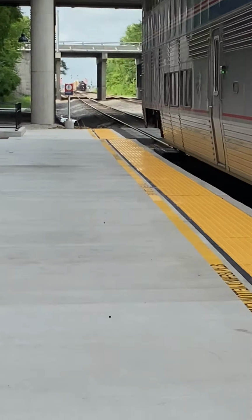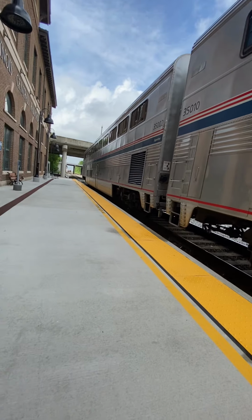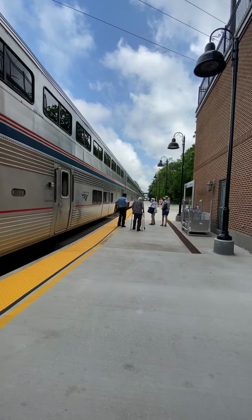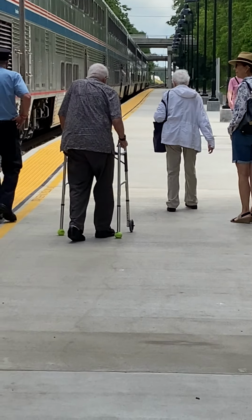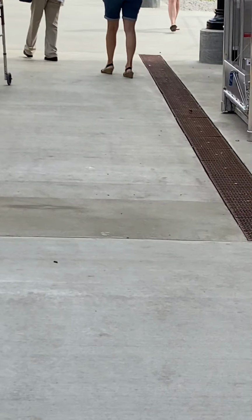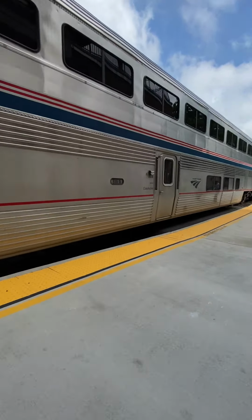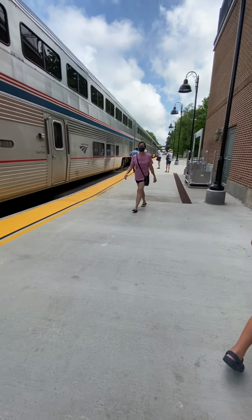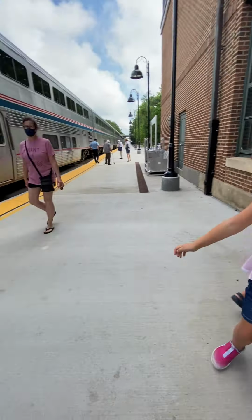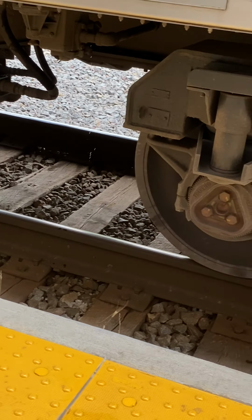Superliners, there's a freight train. The Amtrak was coming from that way. The engine is way over there. You see it a little bit. There it is. The trains usually honk their horns, and that means they're ready to take off. Oh yeah, water is coming down.